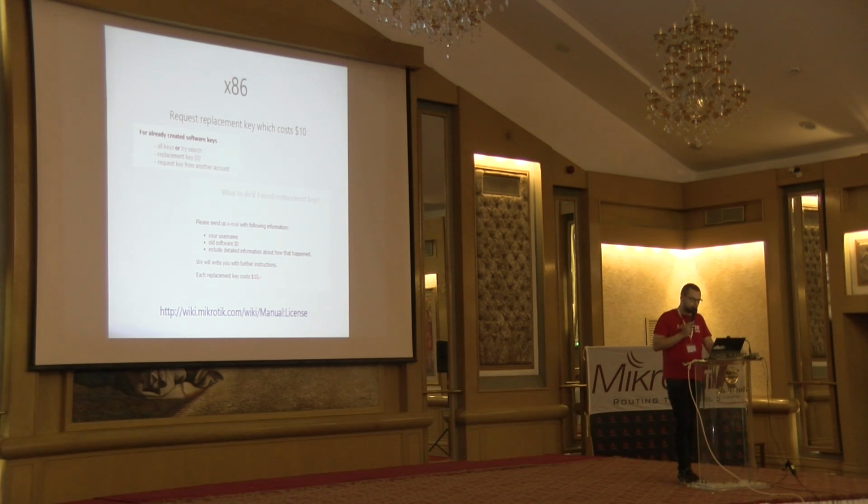you should first of all write to the support team. Also, it usually happens if you exchange the hard disk drive on your device. You will lose the license. You should write to the support team, tell us your license number, and we will give you a new replacement key which will cost $10. So just write to us, send this number, and we will reply, and you will get your license back. So it won't take a long time.